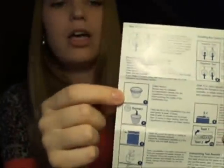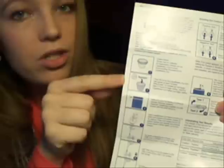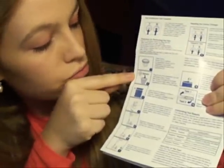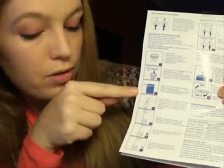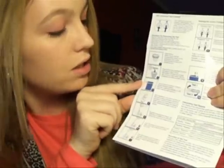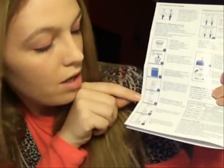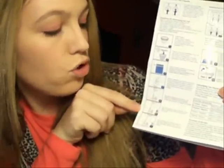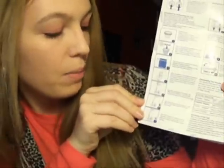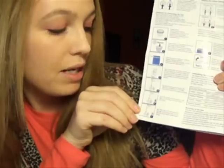I don't know if you guys can see this or not. Take the semen sample and you put it in the little containers. You have to let it liquefy for a certain amount of time. It says wait at least 15 minutes. Then you open up your pouch when you're ready to use it. You take the liquefied semen sample, you put it into the test well. You let that sit for about a minute, and then you add 2 drops of blue dye solution. Then you let that sit for a minute, and then you add 2 drops of clear solution to the test well. Let that sit for a minute, and then you can read the test results within 5 minutes.